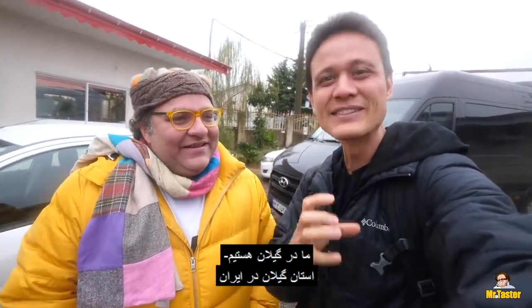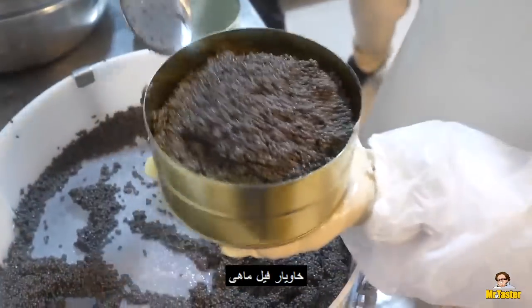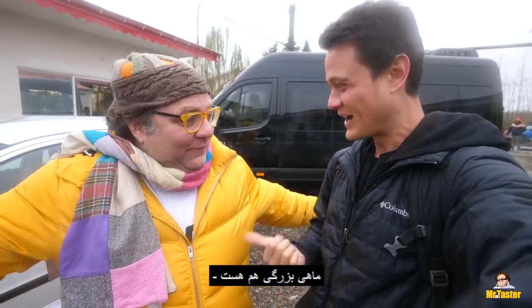We are in Gilan, the province of Gilan in Iran, right next to the Caspian Sea. And this area is known for Persian caviar, Beluga sturgeon caviar. It's a big fish, actually. Awesome. I was so surprised when I saw the fish.